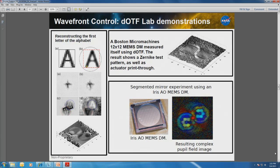The top right-hand side picture here is a Boston Micromachines deformable mirror with a test pattern that was applied to it, using one single actuator, moving it just about 100 nanometers. And like I said, you don't actually need to know precisely what you did with that one actuator that you moved, just you need to move it. And when you do that, it gives you this information out, which is accurate with a very small exposure time. It was easily achieved to get 10 nanometer accuracy in the measurements.